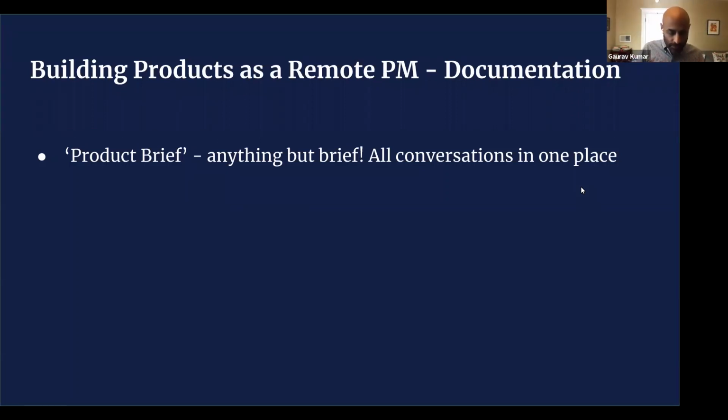Now, in the process of having all these conversations, if you were in the office, you'd have it in person, and then you finally summarize the bullets, right? And you get out of there. In this remote scenario, I've found it very useful to write everything down. Again, going back to my previous slide, be the note taker. Take notes, just write everything down.